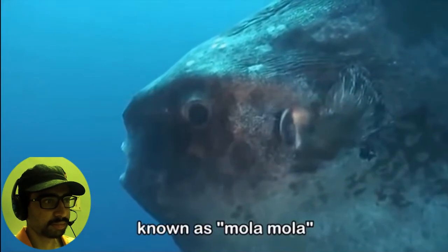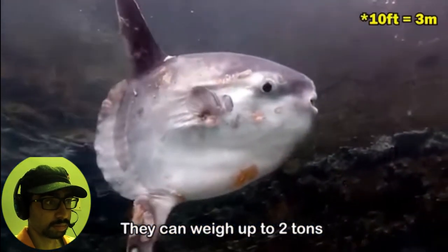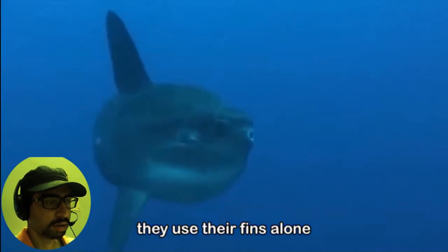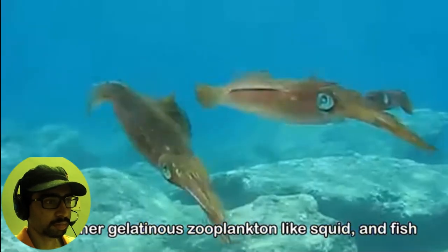Ocean sunfish, known as mola mola, are the heaviest bony fish in the world. They can weigh up to 2 tons and grow up to 10 feet long. They use their fins alone to slowly move across the ocean. They prey on jellyfish and other gelatinous zooplankton like squid and fish.